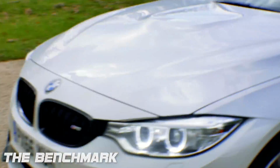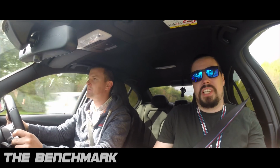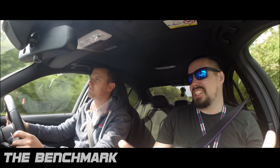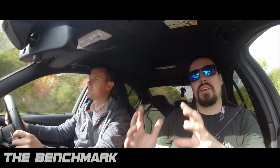I prefer this to the M4. I've said this before, I'm sorry guys, I don't like the 4 Series because it's a massive car, only it's compromised. It's the same size as a 3 Series, only you don't have those doors in the back, and I don't really like the shape that much. I like the 3 Series shape. It looks like a traditional BMW.